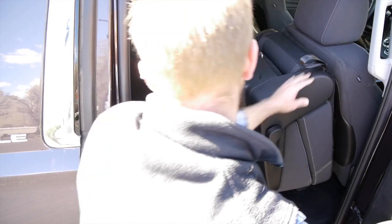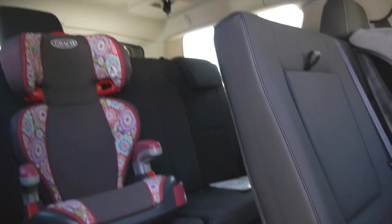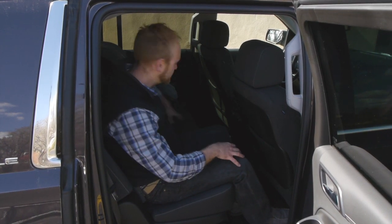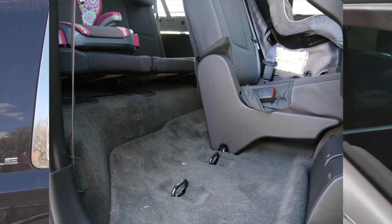But the problem is you can't have a car seat sitting here if it has to flip over to get to the third row. Now, I did look online and you can get this with buckets. I don't know if that means captain's chairs where you would have a center access where you could get to the back. If you can, that would make a huge difference in terms of using that third row. But of course, you lose that center seat.